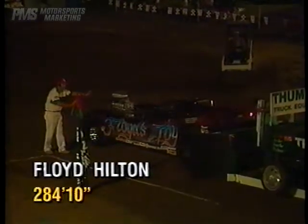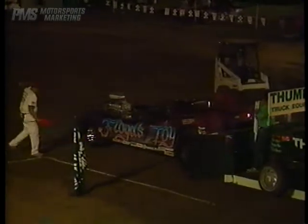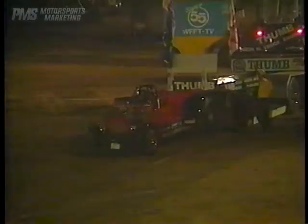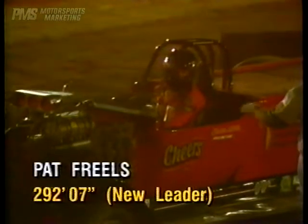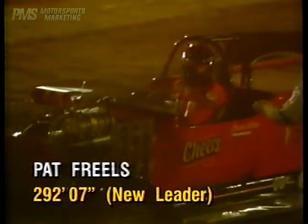Knocking on the door, they go right down there to the flag, and it's almost like they have a blank wall. Pat Friel, 557 cubic inches of Cheers two-wheel drive pulling machine. With Cheers, I think, might have set a new leader distance.